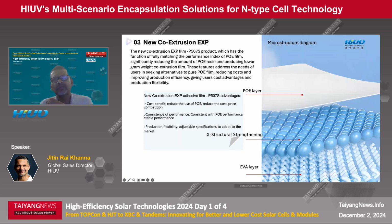So HIUV would like to introduce you this new product that we have just launched. We call it the P507S. Now, the function of this is fully matching the performance index of a POE film. It's significantly reducing the amount of POE resin and producing lower gram weight co-extrusion film. So these features address the needs of users in seeking alternates to pure POE film, which leads to reducing the cost and improving production efficiency, giving users cost advantage and production flexibility. Next one, please.